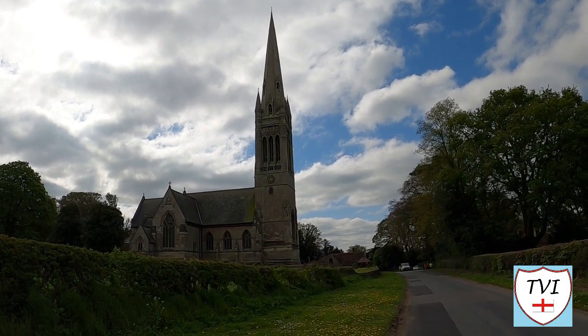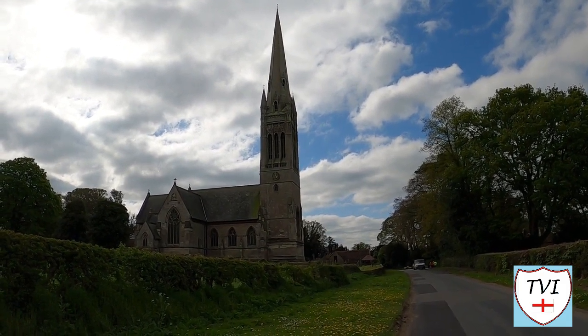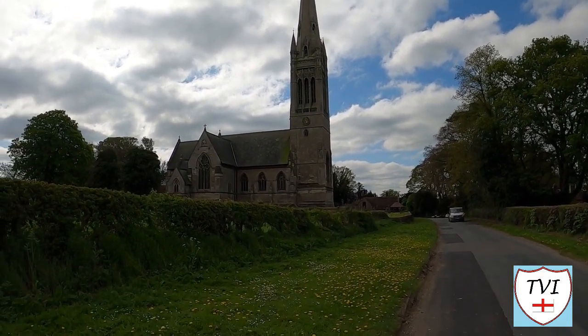We'll get a closer look at that later, and it's open as well today, which means we can go in and have a look and see what's in there. There is something rather interesting. You'll find that church in the parish of Dalton Holme.